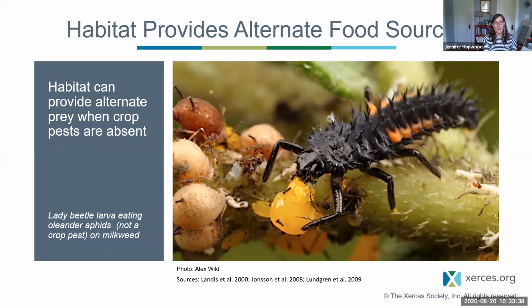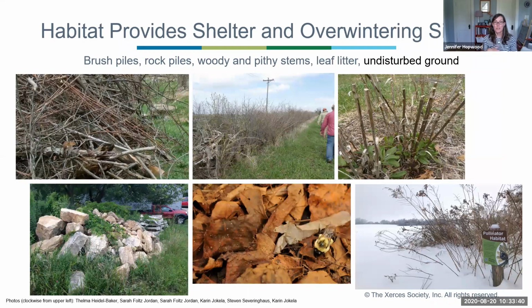And lastly, habitat provides them with a place to reproduce and a place to survive the winter. That can be, like you heard me say over and over again, the leaf litter, loose soil, or bark on trees. For wasps that nest in tunnels, it's stems that are left over. Some really rely on grassy areas to take shelter for overwinter, or brush piles, or even rock piles or rock walls.